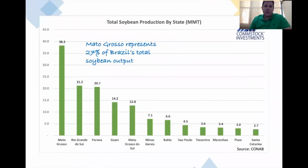Breaking it down by state, Mato Grosso is still the king. 27% of Brazil's total soybean output comes from Mato Grosso, and Rio Grande do Sul is a distant second, and that's where the epicenter of the drought is in Brazil right now. And then it's starting to really hurt parts of Paraná as well. You can see Paraná is also a significant producer. Last year, I think Paraná was actually in second place just because Rio Grande do Sul had a bad year. And that may still happen this year again. So you see Rio Grande do Sul and Paraná battling for that second place in terms of soybean production.